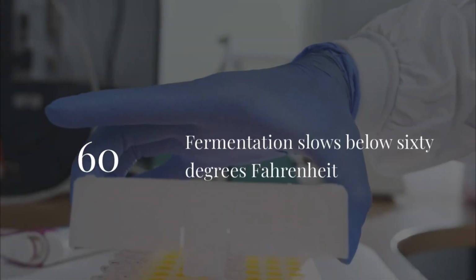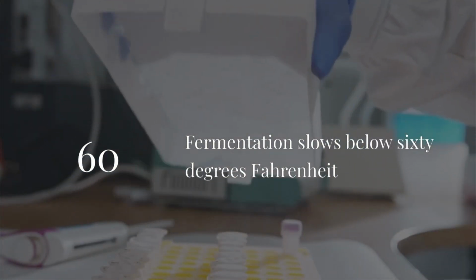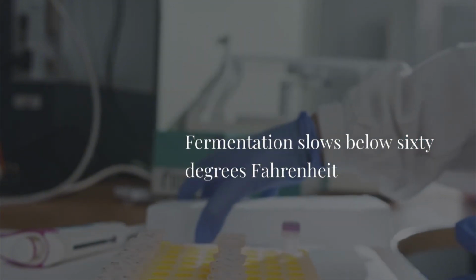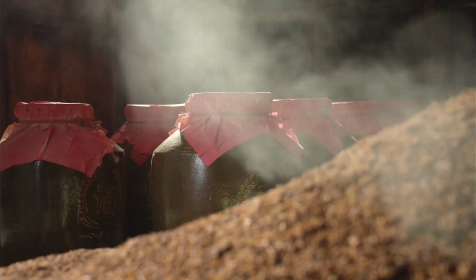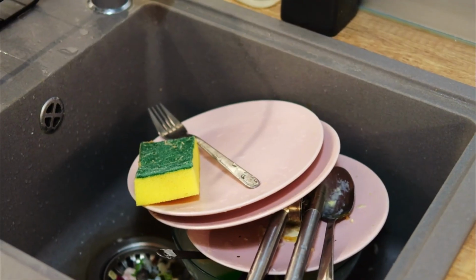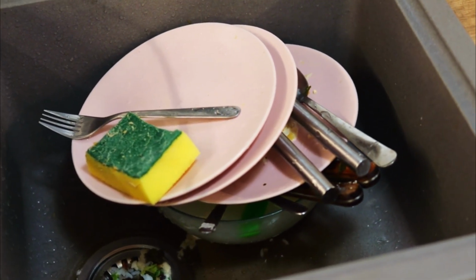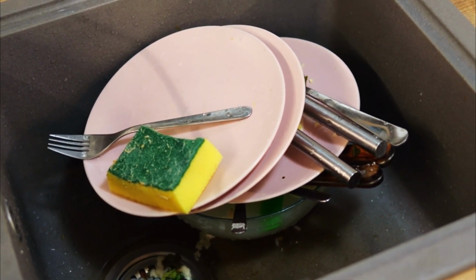The brew is temperature sensitive. Below 60 degrees Fahrenheit, fermentation slows dramatically. In freezing temperatures, the culture dies. Make it fresh and use it within 2 to 3 weeks. After that, the population shifts toward putrefaction and develops an unpleasant smell. Make it, use it, make more.